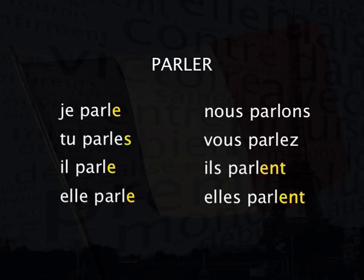In other words, when a word ends with the letter E, it is the previous letter that is pronounced. In je parle, il parle, elle parle, the words end with an E, but this letter is silent. It is the letter L that precedes it which is pronounced. So in this case, you only hear the L sound at the end of je parle, il parle and elle parle.